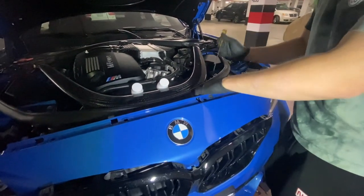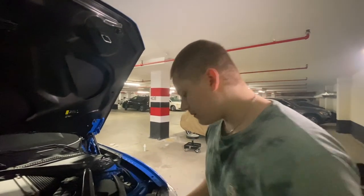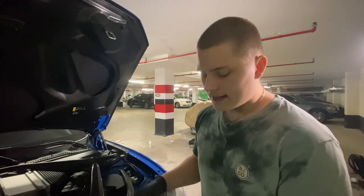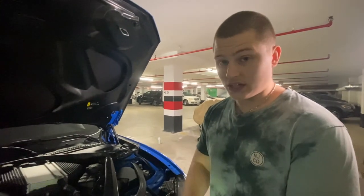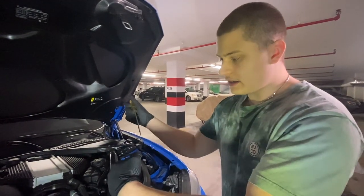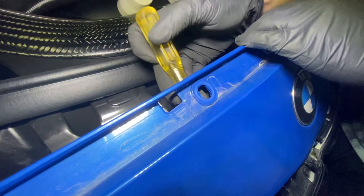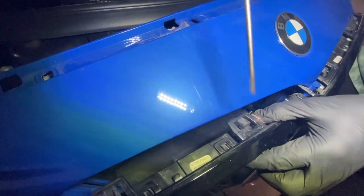What you want to do here is lift this up. I can't really show you with the camera, but there's a rubber shroud around the inside of the grill. You can just push that away with one hand, and then you take a screwdriver. The screwdriver goes in here, and it comes out. See, right there. Then you basically push this down, and it's very easy.